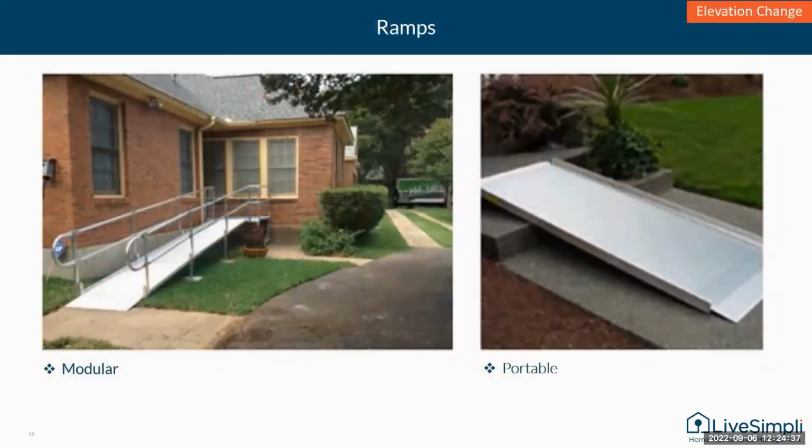The other types of elevation changes we have are for getting into our home on the exterior, ramps. We really have two options when it comes to ramps, either modular, or if modular is a little bit too expensive, we have portable. ADA compliant construction requires that there's a walking surface of 36 inches wide and that there's a safety curb on both sides of the ramp so that a wheelchair can't roll off the edge. So we definitely don't want that. And there should be a round handrail that's set to ADA height, and the surface on it is also important. We want it to be textured and non-slip.